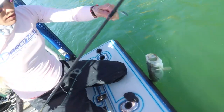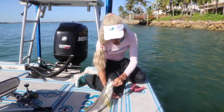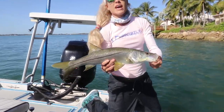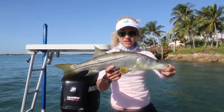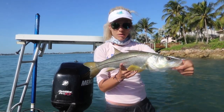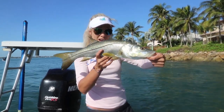I'm wrapped on your line. I know. This is how we're gonna lose it. All right, just remove that circle hook. It was more in the actual inside of the fish's mouth, but nice fish. They are just chewing, really hungry. Beautiful fish, probably about an inch smaller, maybe 2 inches smaller than that last fish. But we're catching them. Let's let them go.